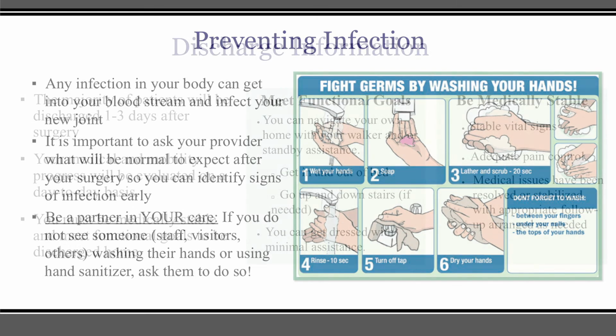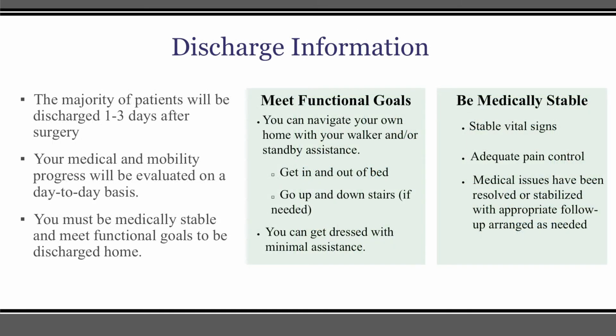Discharge from the hospital. Most patients will stay in the hospital for 1 to 2 days after their surgery. When you are able to get in and out of bed yourself, go up or down stairs if needed, and dress with minimal assistance, you will be ready for home. We also want vital signs to be stable and pain to be under good control. During your hospital stay, there will be multiple different medicines to deal with pain, and we want to find the one that works the best for you that you can go home with.